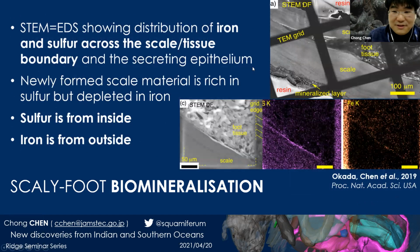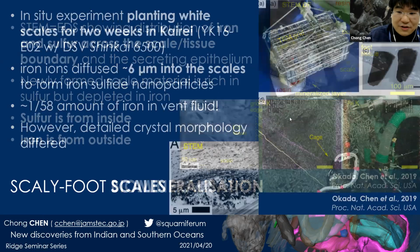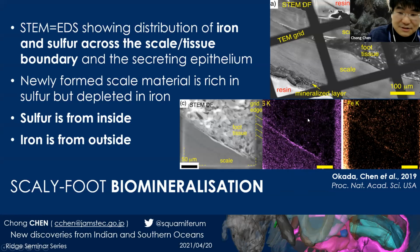And to pinpoint what is happening, we took a section of the scale. So the scale is here, and you can see the tissue in the middle, and that's the tissue secreting it. And actually, there's less sulfur on the inside, in the tissue, but more sulfur on the scale, the newly formed scale. Whereas for iron, there's actually more iron on the inside, and there's no iron on the newly formed part of the scale. So sulfur is deposited actively by the snail from inside of its body out, whereas iron is not, which implies the iron comes from outside.